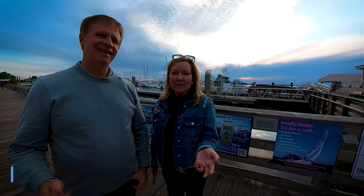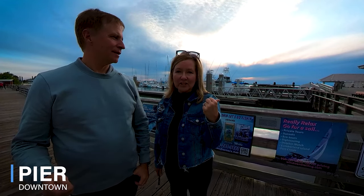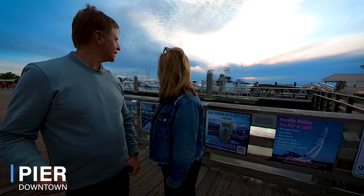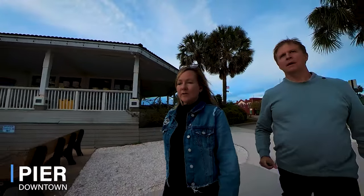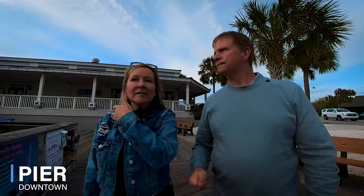So we're here at the marina in Fernandina, and this is where you can go rent boats to go fishing when you're staying. It's right at the end of Main Street, maybe 5 blocks from the hotel we're staying. So we're now coming up to the waterfront.